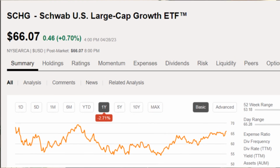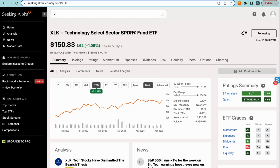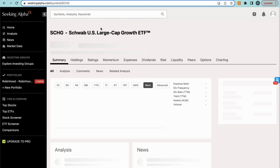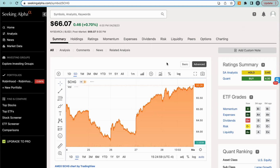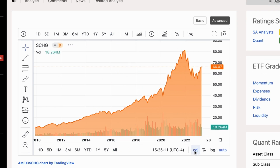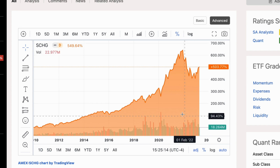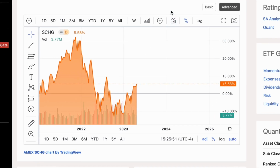So jumping into it, the 3 funds in this portfolio are SCHG, XLK, and SCHD. Starting with SCHG, this is a Schwab ETF that tracks large cap growth stocks in the Dow 100, and since its inception in 2009, so about 14 years ago, it's very well been living up to its name. It's returned just under 500% since 2009, including dividends, and even though the year 2022 was pretty rocky for this ETF, its 2-year return is still positive, and it should be back to its all-time highs here in the near future.